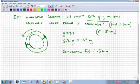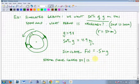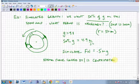Okay, so what causes this normal force? It's caused by spinning the ship. But let's take it one step further. It's not just caused by it, it is the centripetal force. Okay? Yesterday we did questions with the car, and the centripetal force was the friction force that was keeping it going in circular motion.